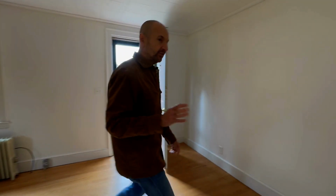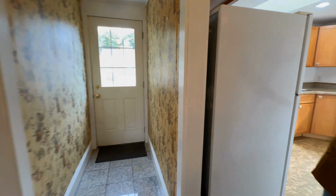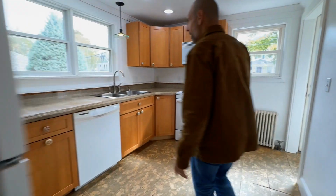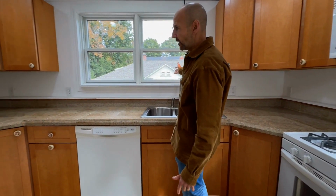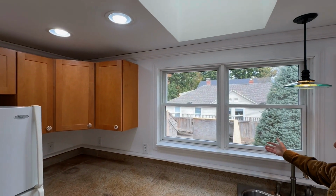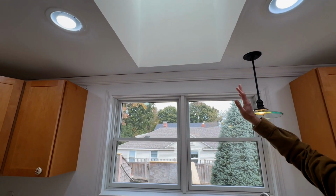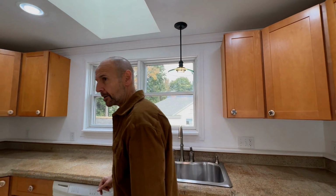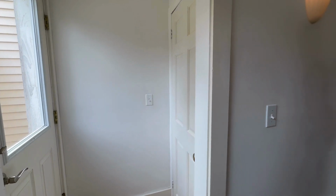As we walk into the hallway here, you've got a kitchen out back, overlooks the backyard. So again, someone is going to likely want to do some cosmetic changes in time. Doesn't have to do it. You don't have to do it immediately, but you certainly could if you wanted. Nice skylight, good lighting in here. The basement, we're not going to go down to the basement, but it is right over there.